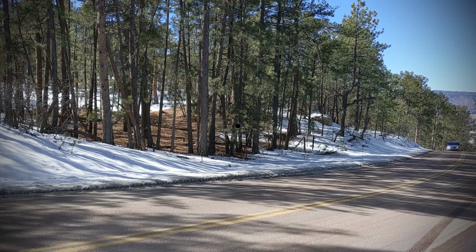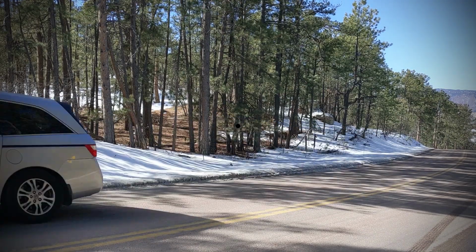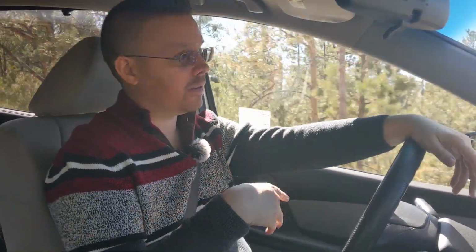So one of the main reasons why we're over here on Roller Coaster Road, as you can tell, it goes up and down like a roller coaster. But it tests the suspension. As you can see, this thing moves just fine, easy back and forth, no problem at all. I've taken this thing across country. We're in Colorado. We've done many trips.